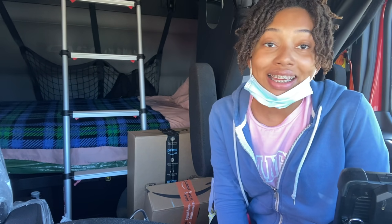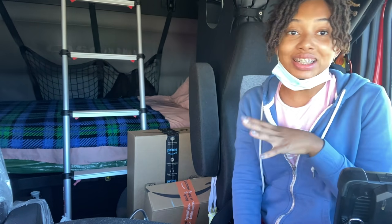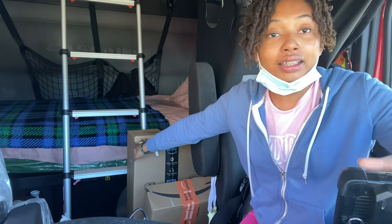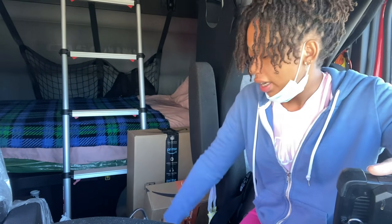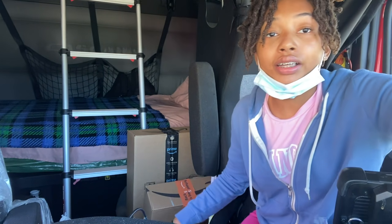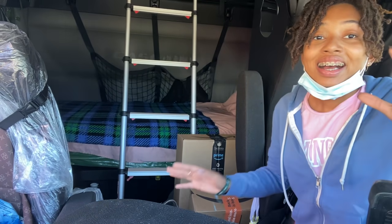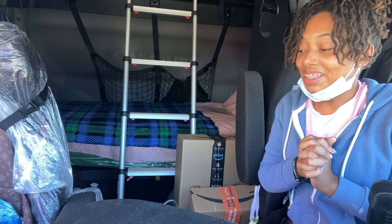I just made it back into the truck. I literally just put all this stuff in here. So I have my stuff from Amazon that I did tell you guys about, and then I got everything down here. I'll show you. So now we're about to go ahead and get started.